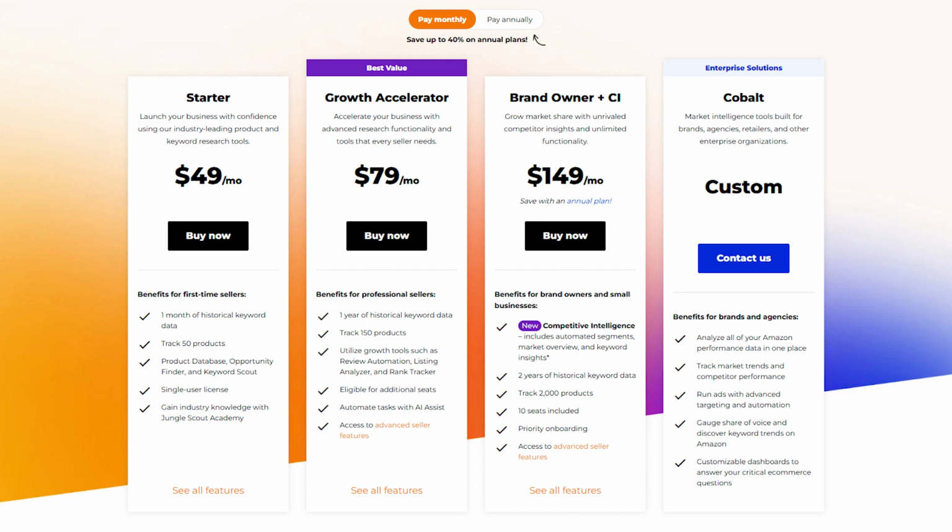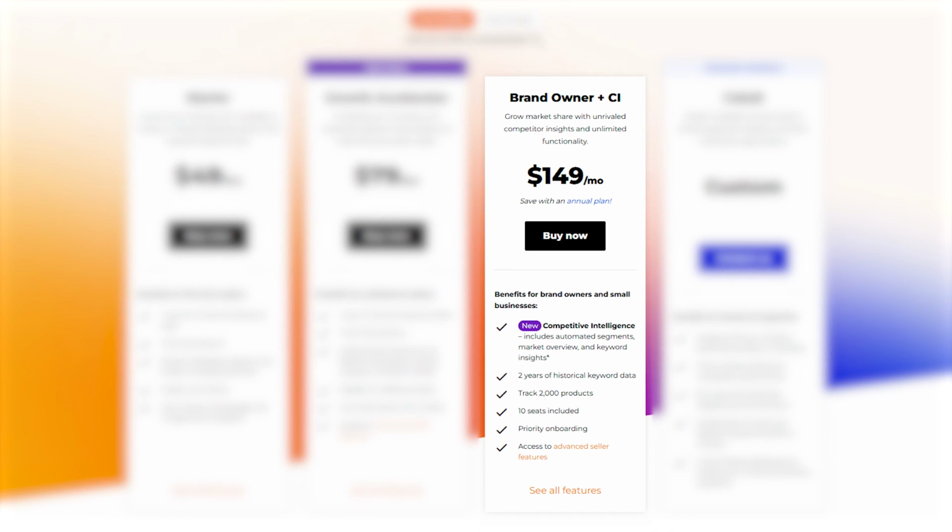Lastly, for more advanced sellers or teams, there's the Brand Owner plus CI plan. This one is priced at just under $150 per month. It's packed with advanced features like competitive intelligence, historical keyword data, and priority support. Plus, you can track up to 2,000 products. So if you're running a larger business, this plan could be a huge help.